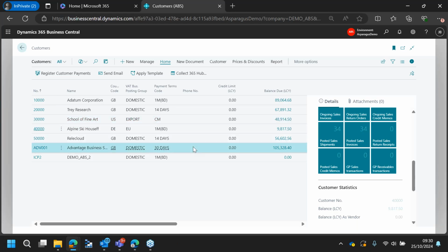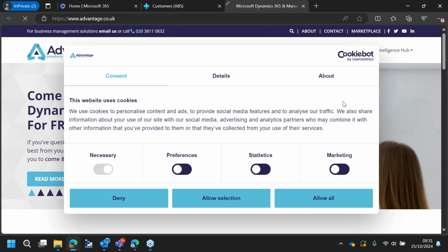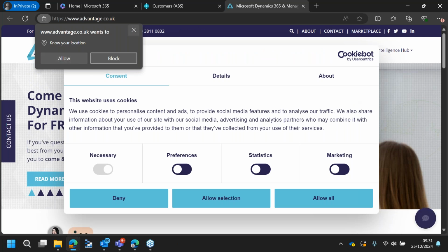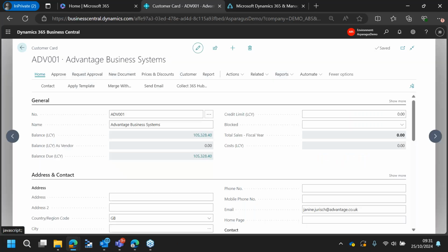Okay, and then if I just go to this Adatum one, because this is the one I want to use, you also have the option to add attachments. You can add a link, and you've also got the ability to add notes, and it will always date stamp when the note was added and by which user. Okay, and the links that you add, you can just click on the link, and it will take you directly to your page.